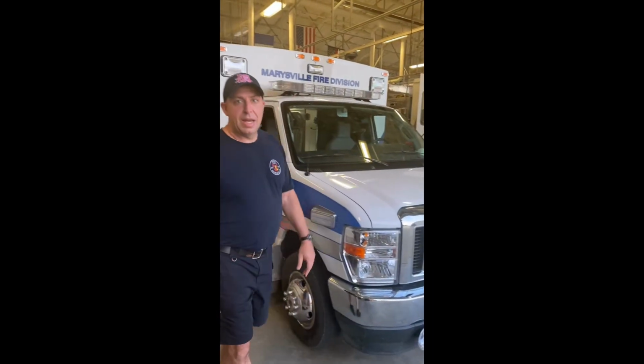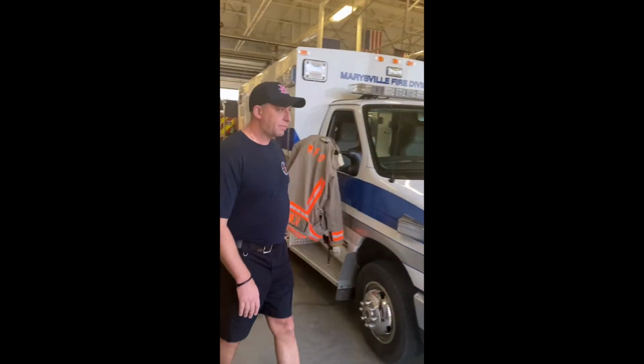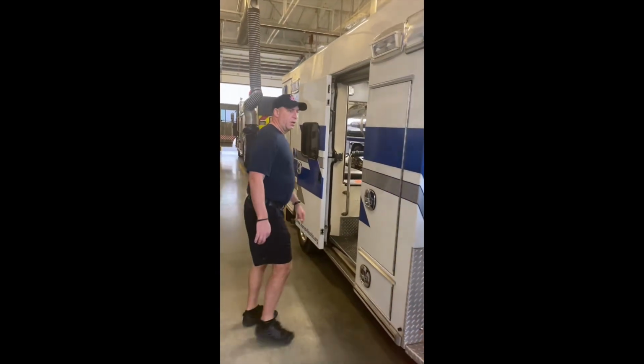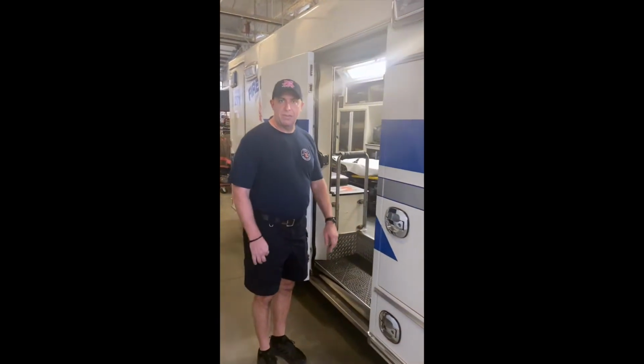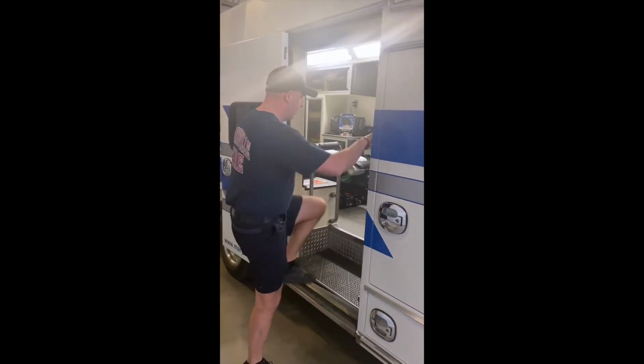A lot of people don't realize it, but here at the fire station, we take care of both fires as well as sick people and people that have accidents. And that's where the ambulance comes into play. Today on our ambulance, we have a different set of guys. You might know Firefighter Blake. He's on the truck today.